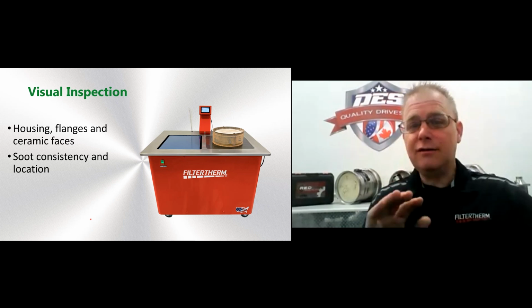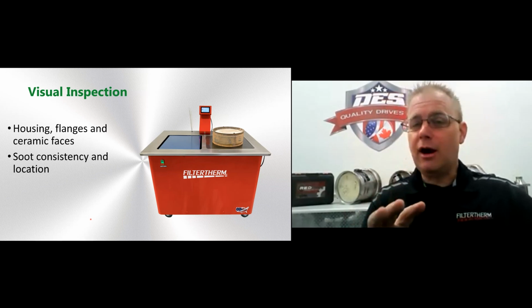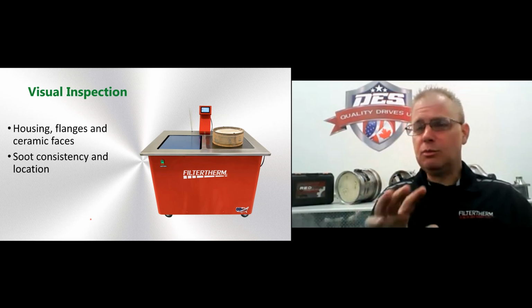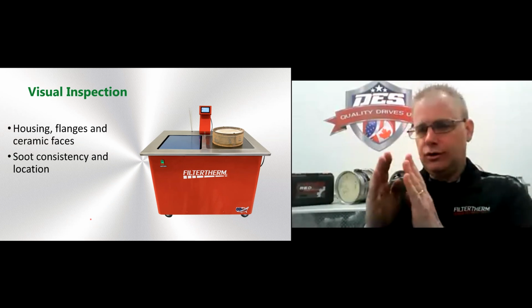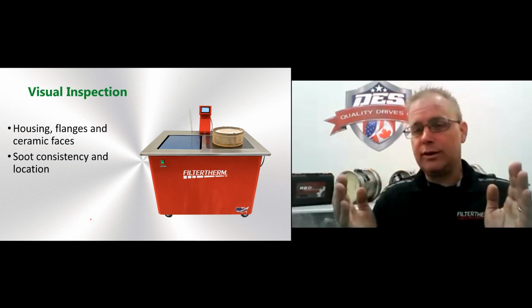So please use the correct PPE. The soot gets everywhere. You don't want to be breathing it. You really don't want it all over you. So please be careful with it. And we're going to do these steps before, and then we're going to do these same steps after cleaning, and we're going to see what the difference is.